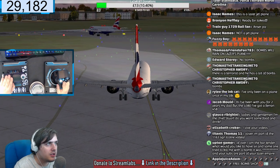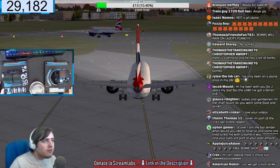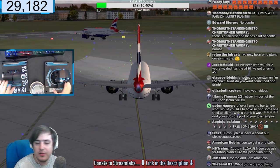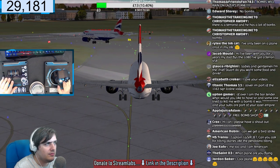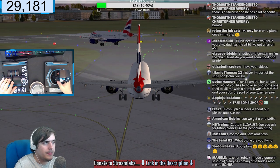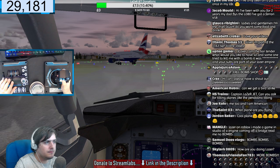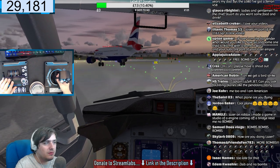Okay, things are looking good. We've got another A390 in front of us. So we're going to have to wait for this guy to go first, and then we'll have permission to take off. So get ready to brake. These brakes work extremely well.